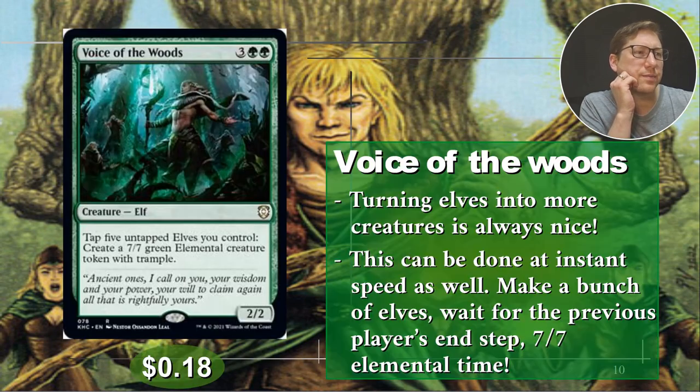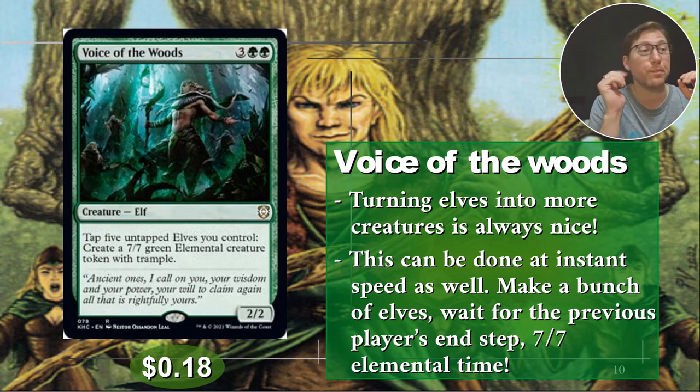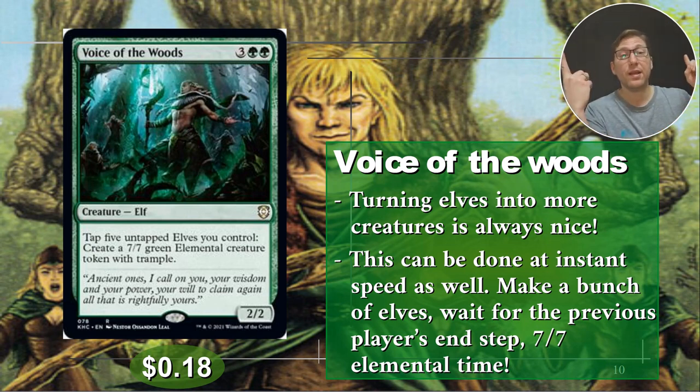Number 3. Voice of the Woods. So this is 3 green green, 5 CMC for a 2/2. Sounds bad, right? You can tap 5 elves you control to create a 7/7 green elemental creature token with trample. So every 5 elves you tap, he can be one of the 5, first of all. And 4 1/1 tokens. You can make those 1/1 tokens super easily.